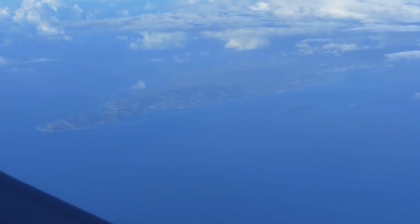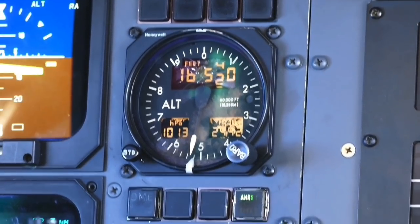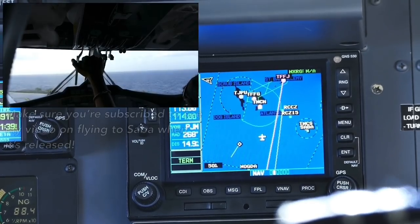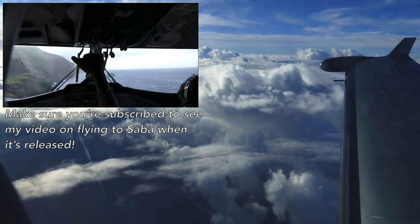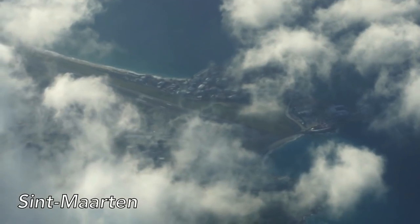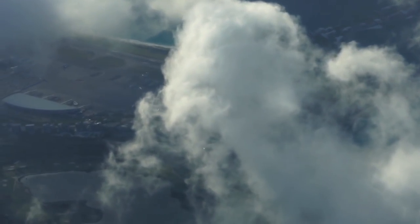On our way, we pass several islands, and before we reach St. Martin, we start descending from our cruise. The radar indicates we're passing Sabre, home of the world's shortest commercial runway, although it's obscured by cloud today. We soon overpass Juliana Airport on St. Martin and the famous Maho Beach.